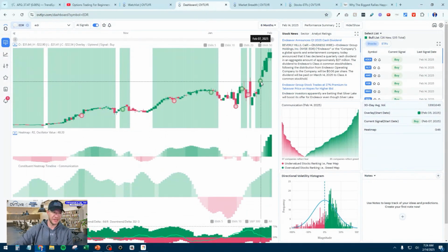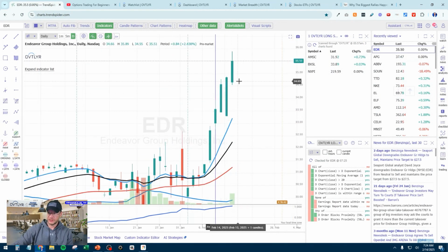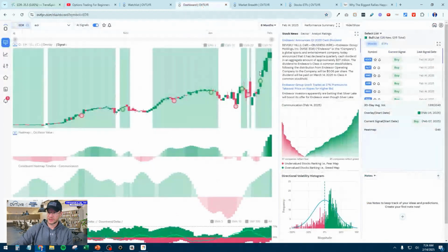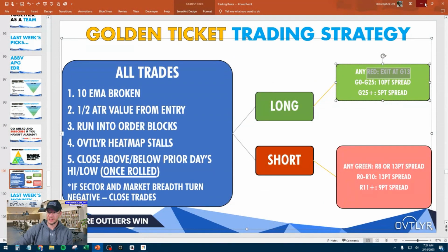EDR. Now you can see EDR had a giant move since this call right here on February 10th. Let's go to EDR. So February 10th was here, giant move up. That started at a heat map value of R2, and then it went to G9, and then it went to G21. So as I said earlier, if it starts in the R's, I would exit at G13.